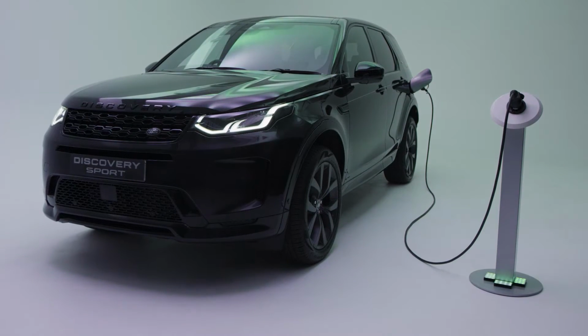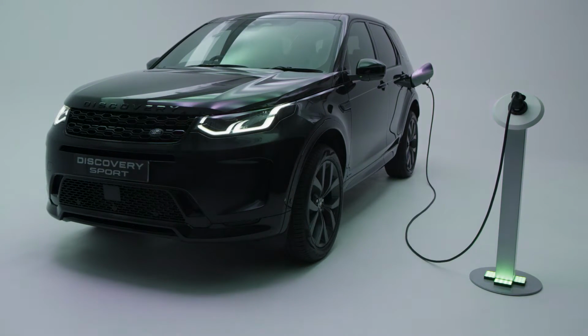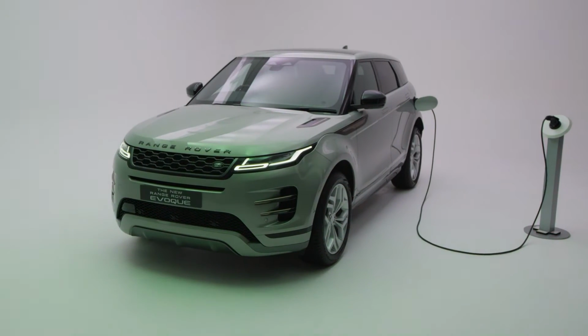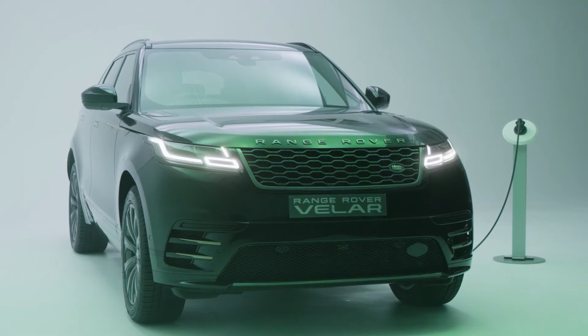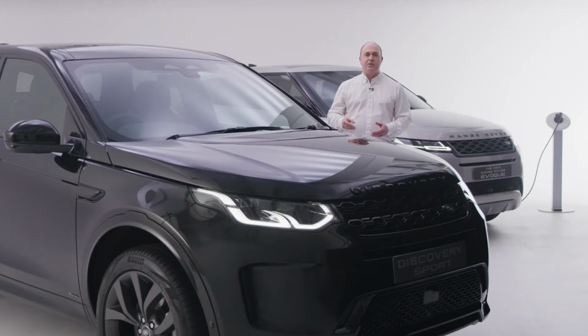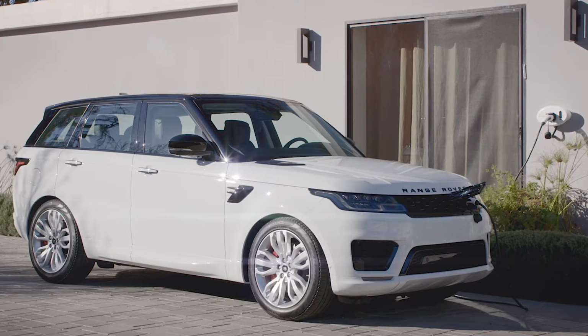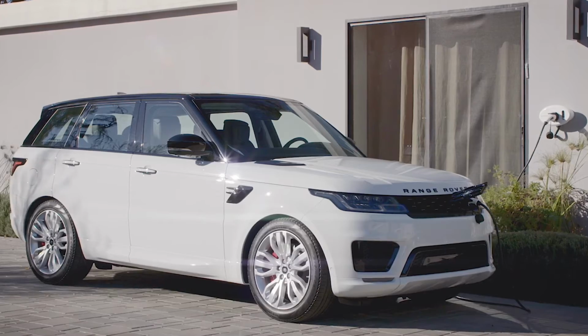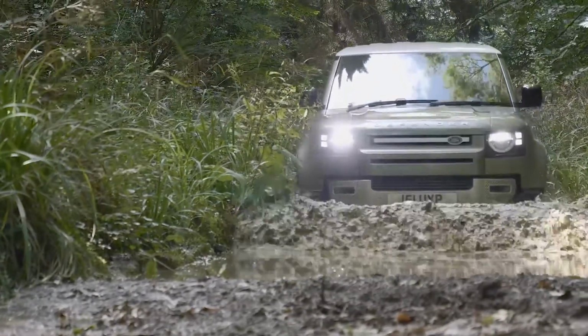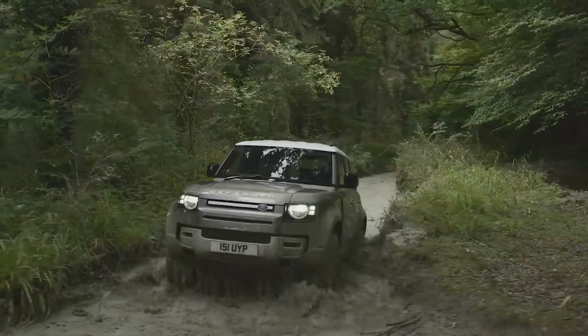I have with me now the Discovery Sport PHEV, our most versatile compact Land Rover, alongside the Range Rover Evoque PHEV and Range Rover Velar PHEV, both award-winning designs and boasting the levels of refinement you'd expect from a member of the Range Rover family. We also offer plug-in hybrid options on the Range Rover Sport, Range Rover and the new Defender, all icons in their own right and part of our electrified lineup.